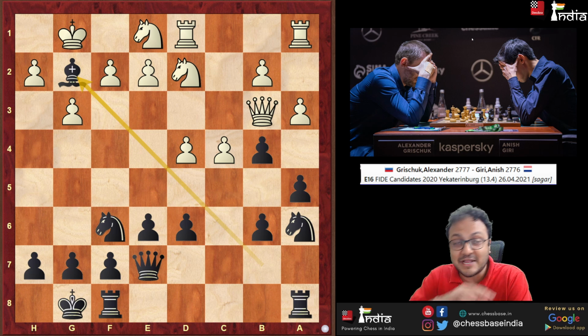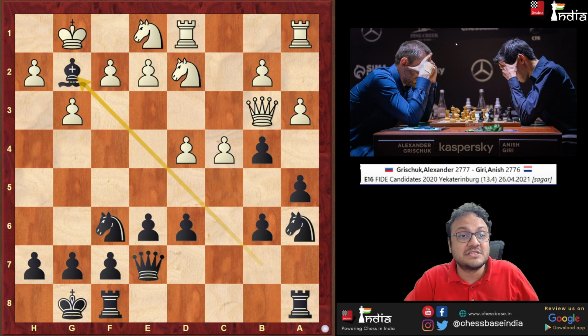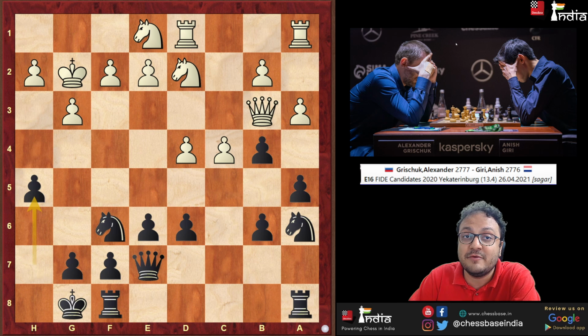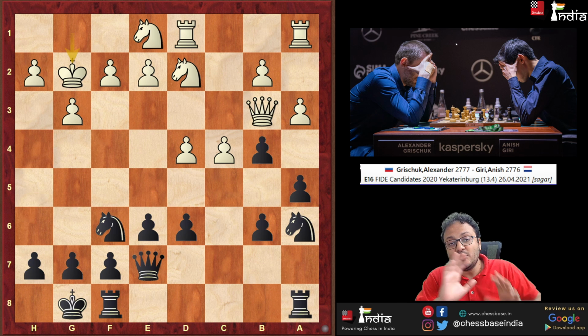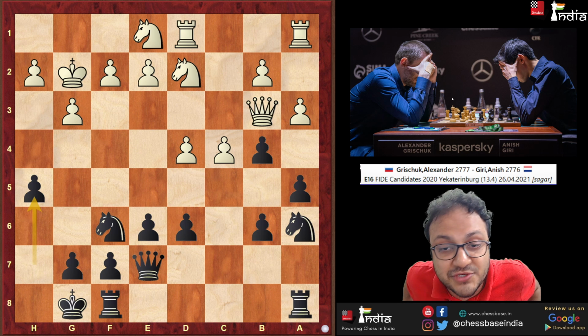So this idea with knight e1 and knight c2, also not sometimes pushing your pawn to e4, sometimes waiting, all of this Grischuk knew. That is why his play was very good. Here, we were considering whether Anish will go rook c8, rook d8, maybe e5, all these moves. But he surprised everyone with the move h5.